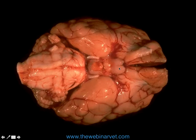The other important thing is these structures, these are the oculomotor nerves, and they're coming out just at the junction of the hindbrain and the forebrain. And it's quite important. We'll come to those later.